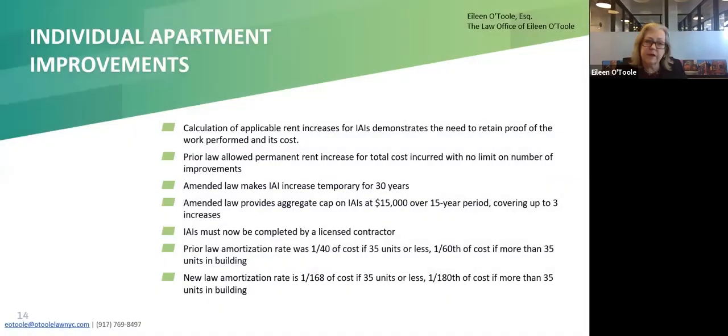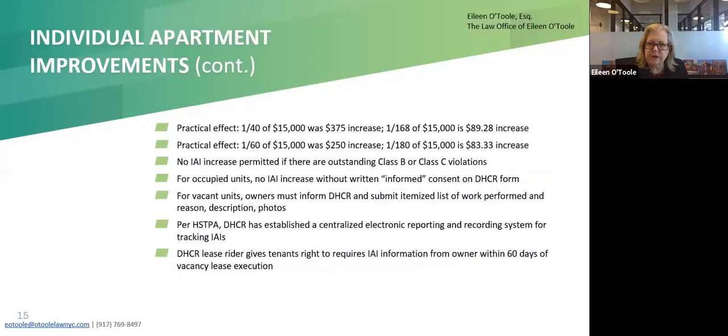So what I have then tried to do here is summarize what the key points are for calculating rent increases for individual apartment improvements. The rules on this issue changed a lot in 2019 when HSTPA amended the rent stabilization law. The amount of rent increase that could be collected for IAI improvements used to be unlimited. Now it is very limited. It's just $15,000 over a 15-year period. The percentage increases are quite low, and it is considered a temporary increase for a 30-year period rather than a permanent rent increase.